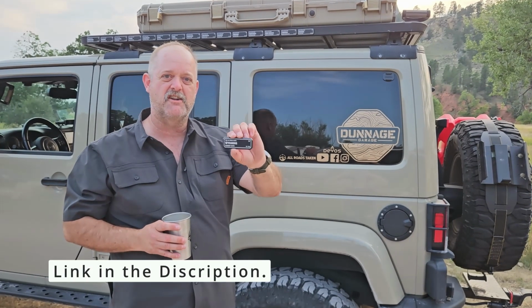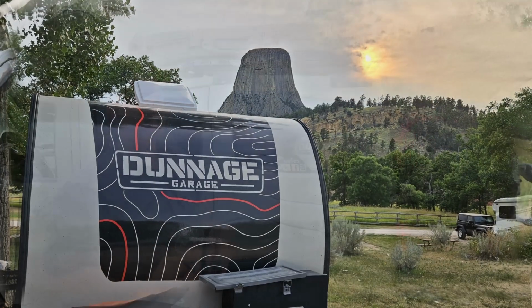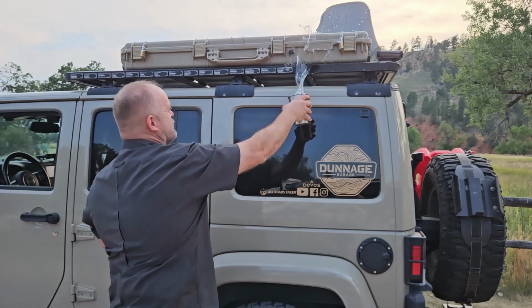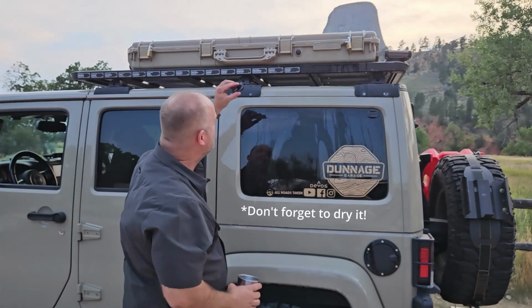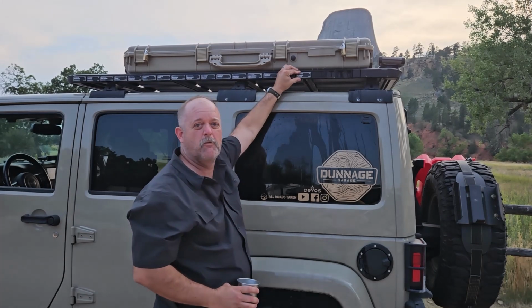Have you ever wondered how we put on our All Roads Taken badges at Dunnage Garage? First thing we do is go someplace amazing. Then we wash it. And then we stick it. Wyoming.